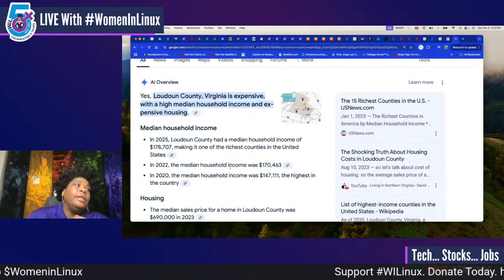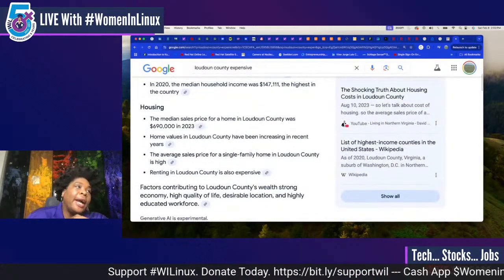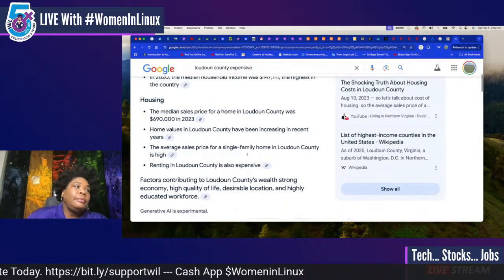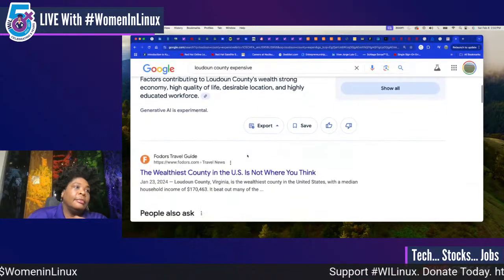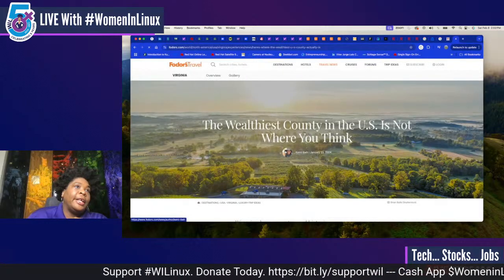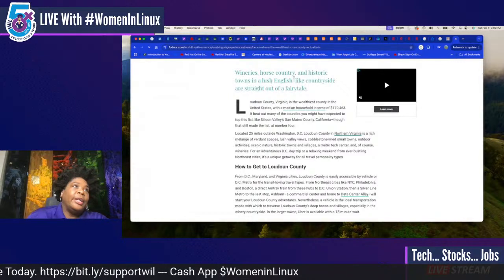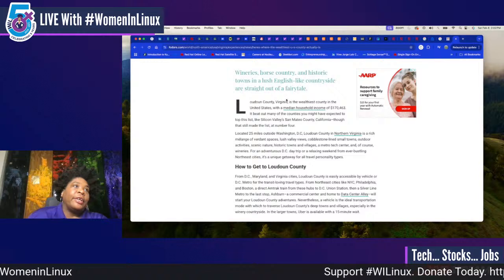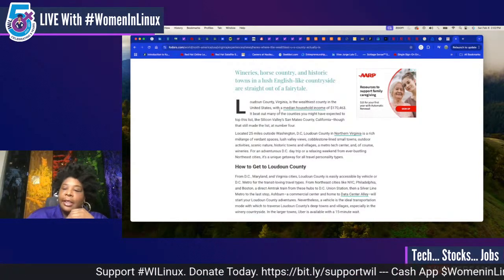In 2022, the median household income was 170,000. The median house in Loudoun is 690. This is right now what they got. The wealthiest county in the United States is not where you think. Wineries, horse country, historic towns and lush English countryside are straight out of a fairy tale. Loudoun County, Virginia, is the wealthiest county in the United States.